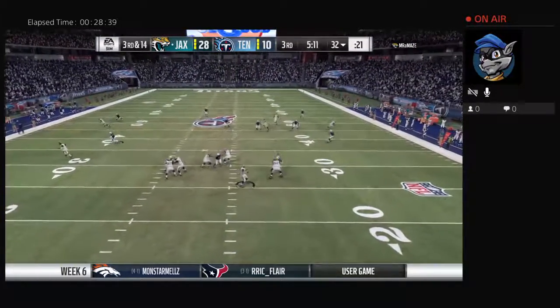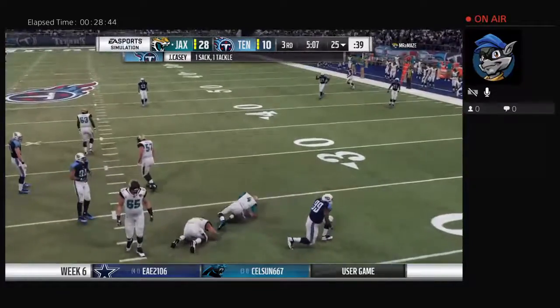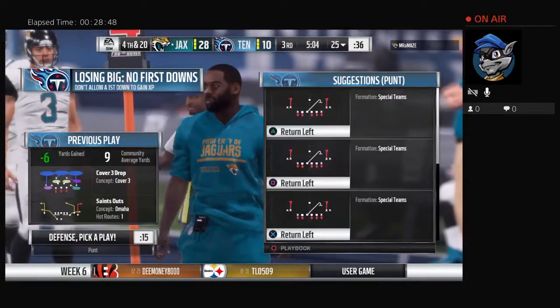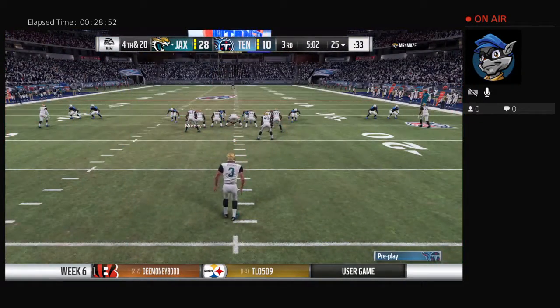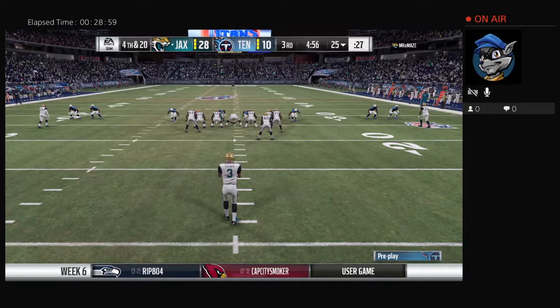From the gun, Kelly. Under pressure again, and down he goes again. Jurrell Casey in there to drop him, and back-to-back sacks now bring up 4th and long. Here's Brad Nortman now. And the way this offense has moved the ball, he hasn't been needed till here in the 3rd.